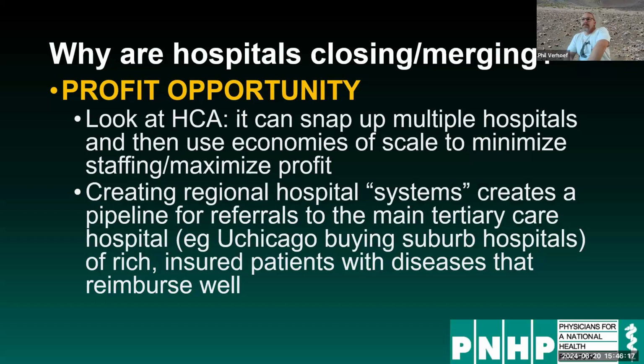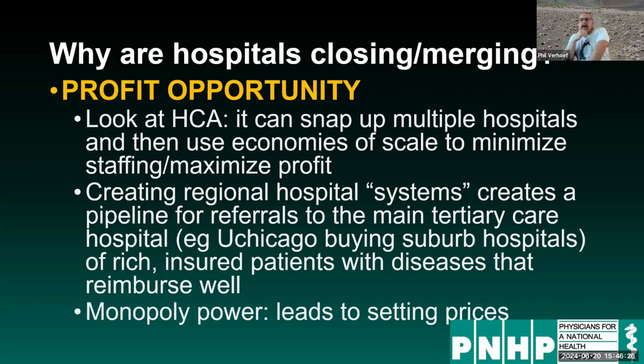The profit opportunity, again, gets into these academic hospitals buying suburban hospitals, and that is a way to make more money. And then the more power that you have, the more that you can set the prices to benefit yourself rather than to think about what the healthcare system should bear.